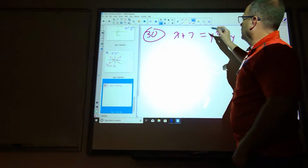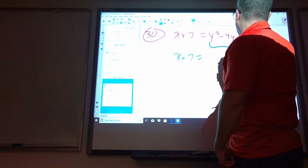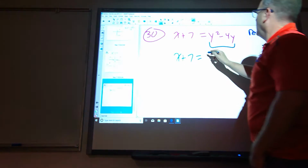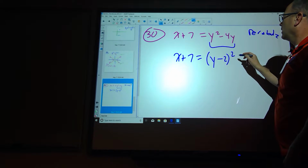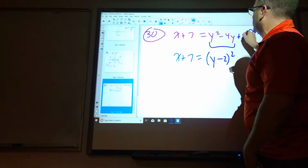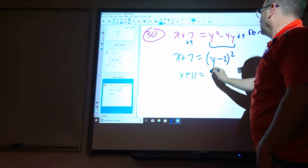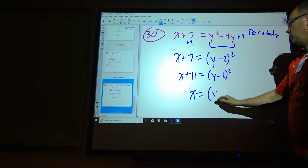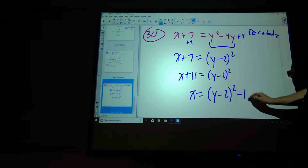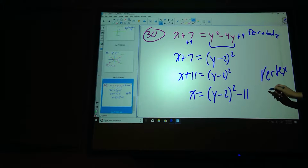I'd say let's go ahead and complete the square here. So this is a parabola, and I'm going to do (y minus 2) squared. So that would be plus 4. That would have been here, so I'll have to add 4 here. So that's going to give me x plus 11 equals (y minus 2) squared. And then I have a vertex of a sideways opening parabola. Remember, it's opposite, so it's negative 11, comma 2.